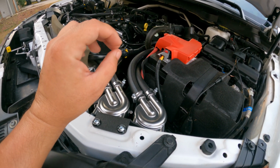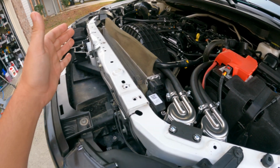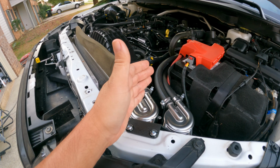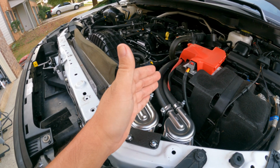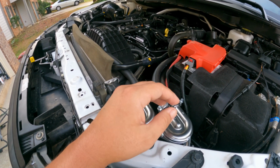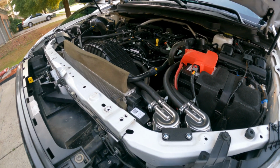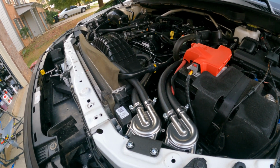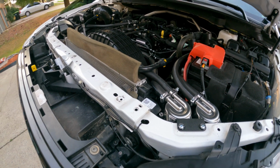But what you will notice over time, your motor's going to thank you, your intercooler is going to thank you, a lot of your components in your motor are going to thank you for keeping it cleaner, keeping the air that's moving through cleaner. Over time, it's just going to kind of pay for itself. You're not going to have to get those valve cleaning sessions. You're not going to have to replace intake valves long into the future. You're just going to run into less problems.